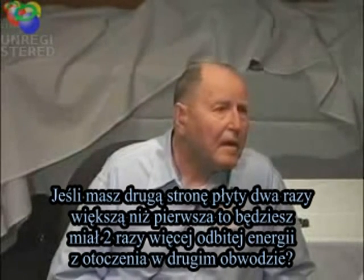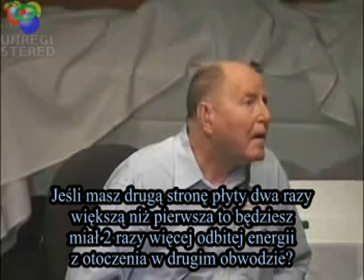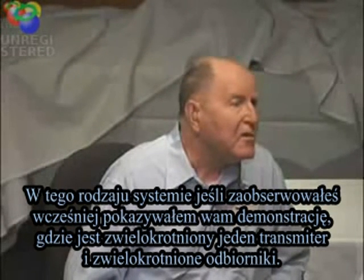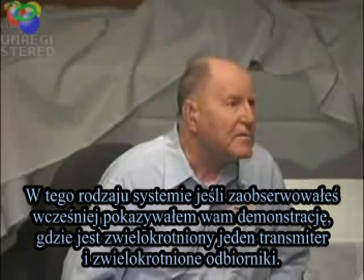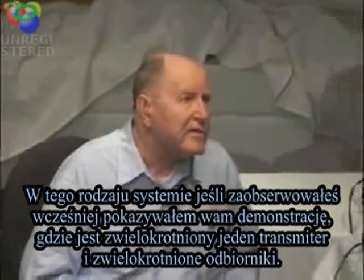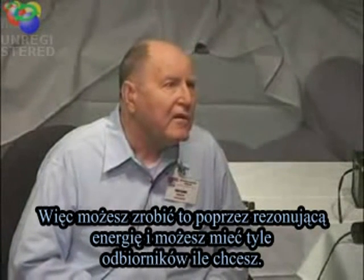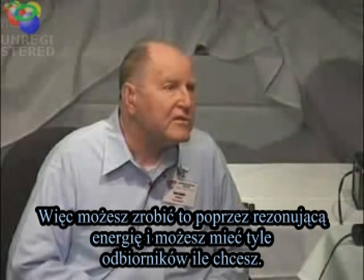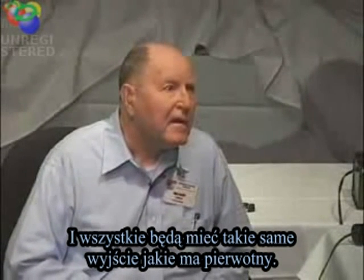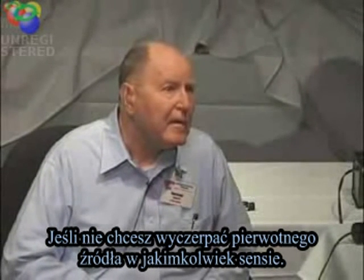Okay, John, on the demonstration, if you had the second side plate twice as big as the first one, would you get twice as much reflected ambient energy into your secondary circuit? In this type of system, as I showed you in the demonstration, there was one transmitter with multiple receivers. You can do this with resonant energy, and you can have as many receivers as you want, and they all have the same output as the original had, in addition to the original, and you won't deplete the original in any sense.